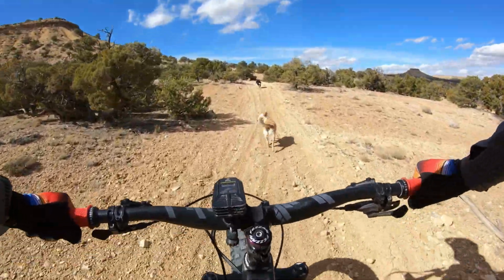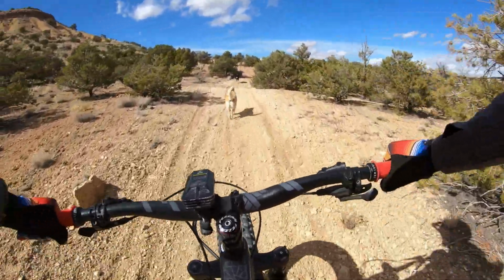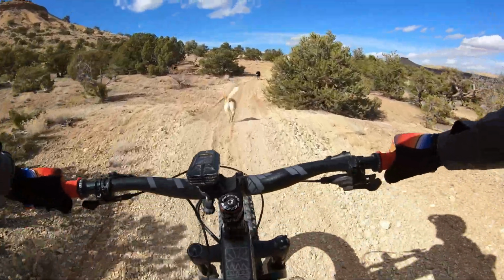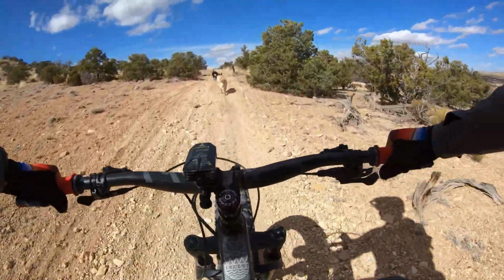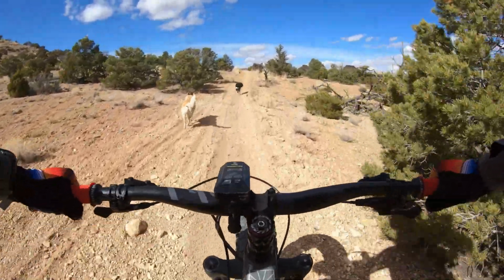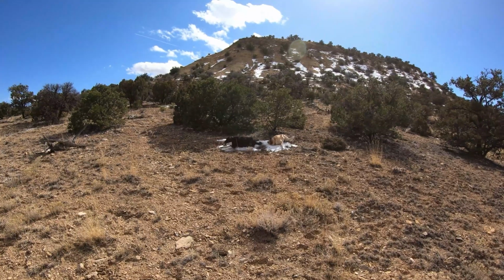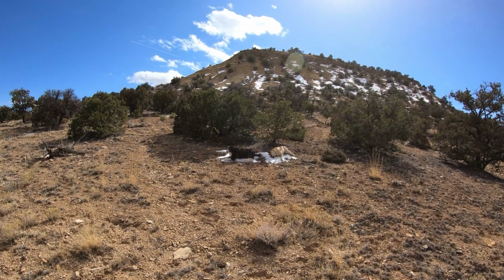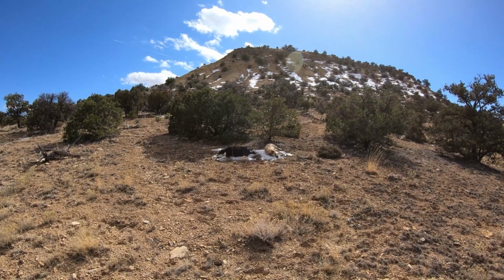It's so nice having the fat bike on these soft, loose trails like this. If you're riding on a non-e-bike, fat bike is the way to go out here. And like a good snow patch to cool off your dogs. Makes them so happy. So refreshing.